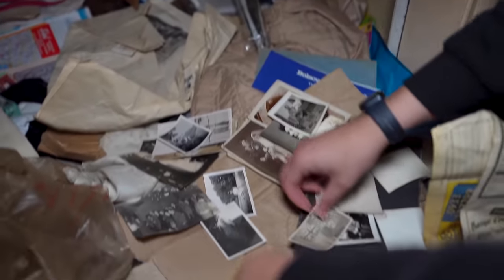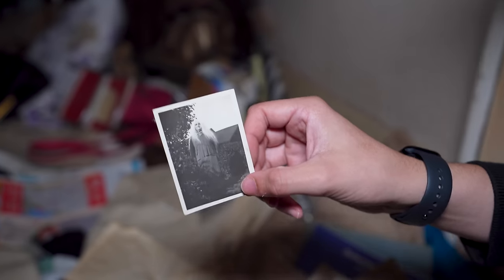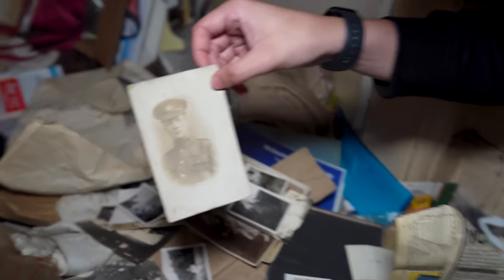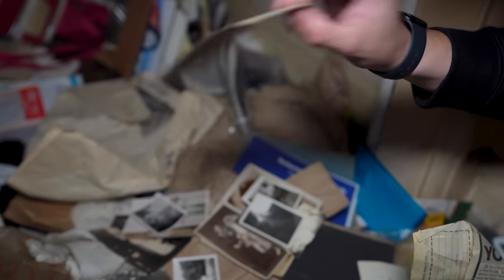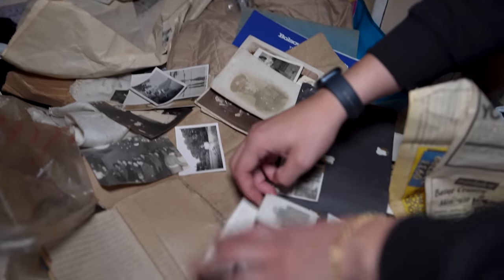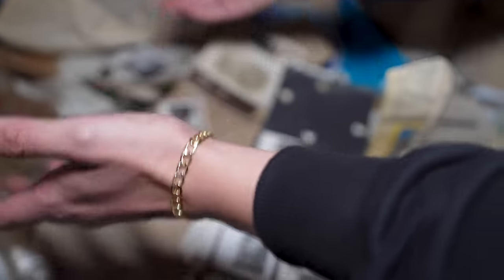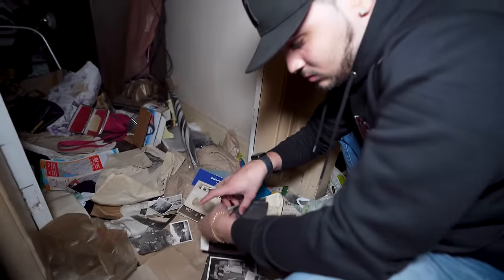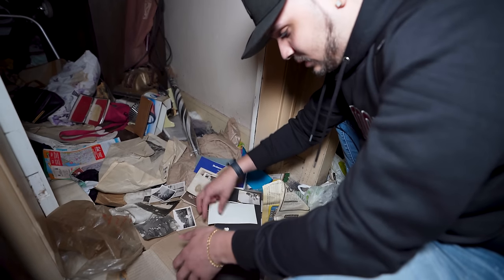It's a lot of old pictures here. This one's kind of creepy. Oh my God. This one's cool too. Wow. And there's a bunch. Sucks that they're just on the floor like this. Yeah. We could pick it up, but it's not gonna do anything.